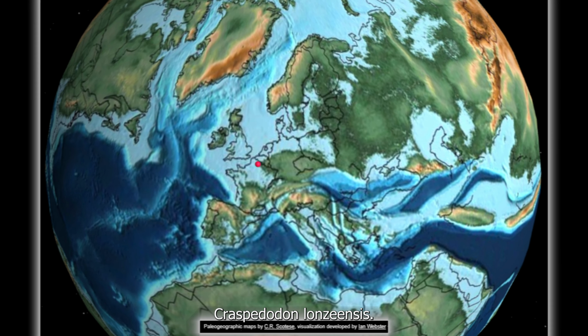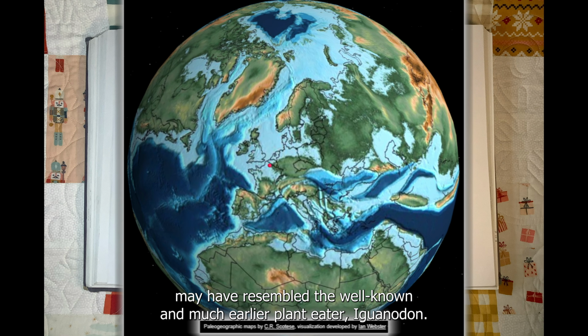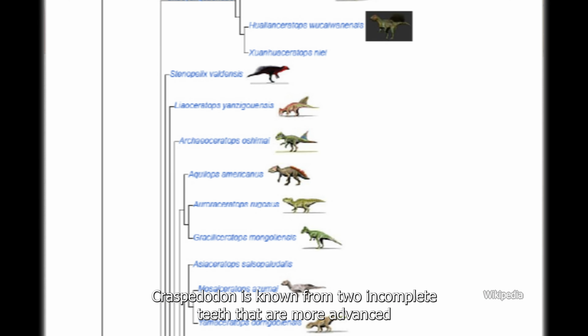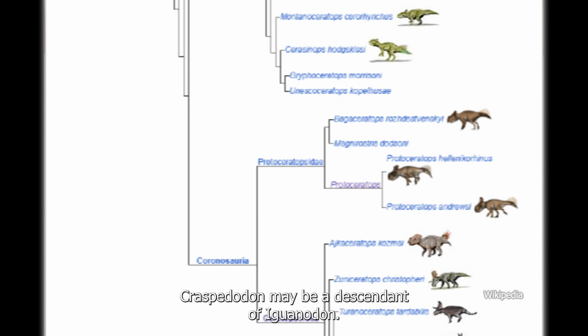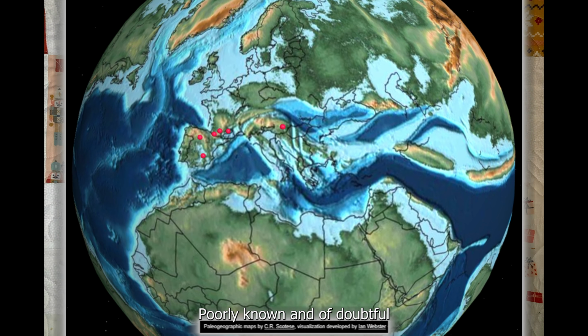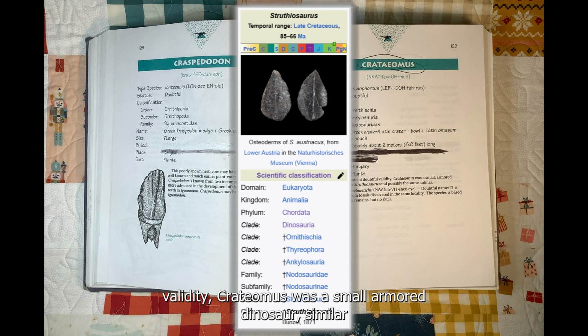Craspedodon lanciensis. This poorly known herbivore may have resembled the well-known and much earlier plant-eater Iguanodon. Craspedodon is known from 2 incomplete teeth that are more advanced in the development of their ridges than the teeth in Iguanodon. Craspedodon may be a descendant of Iguanodon. Cratiomus lepidophorus. Poorly known and of doubtful validity, Cratiomus was a small armored dinosaur similar to Cetiosaurus and possibly the same animal.